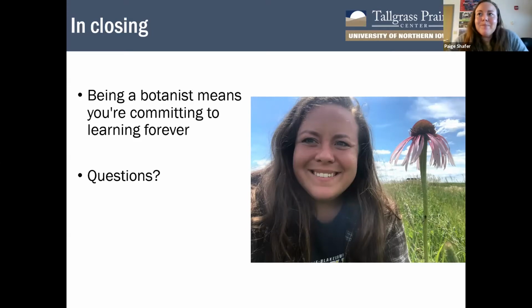How does the Tallgrass Prairie Center predict that climate change will affect plant populations and prairie ecosystems? Ooh. So we have a question about how the TPC or the Tallgrass Prairie Center will predict that climate change will impact plant populations within, I'm guessing, prairie ecosystems. So that's a very loaded question. We do have, the science has shown models of how plants are kind of expected to shift and how they will be successful.